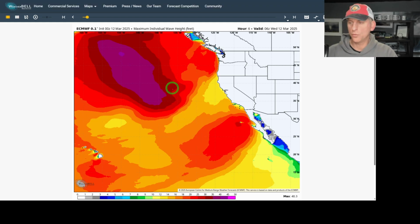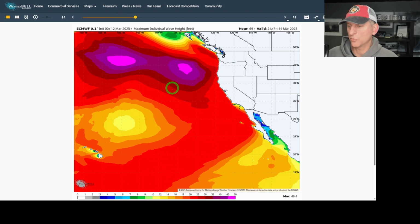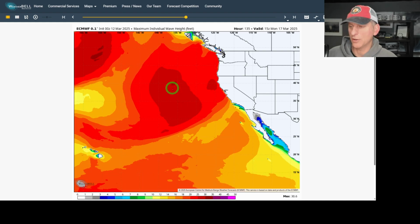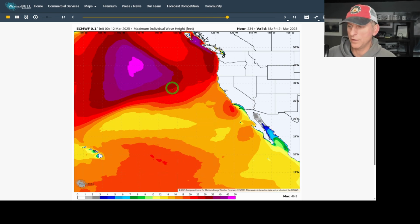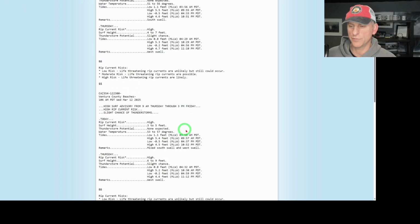So maximum individual wave heights, as you can imagine with these frontal systems, we've got this increased wave action here as we go towards the end of the week and on in through the weekend. So just kind of keep that in the back of your mind. If you're headed out towards the coastal areas, make sure to check the forecast before you go for your individual location. For example, Southern California, another great product the National Weather Service does put out, rip current risk is high on Thursday, 4 to 7 feet surf height, thunderstorm potential, slight chance. So watch out for that. They even tell you the swell, they give you the tides, all kinds of good information there.